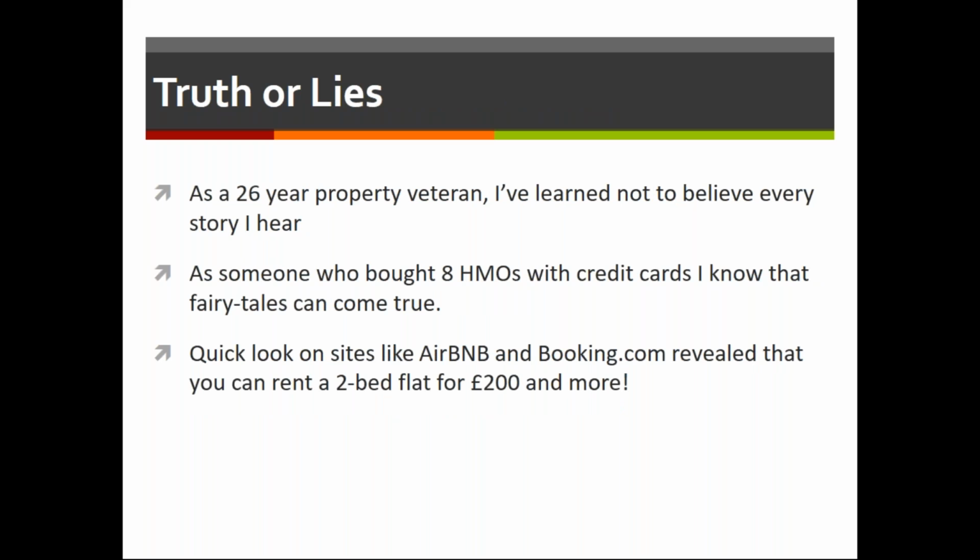As a 26-year property veteran, I've learned not to believe every story that I hear. However, I do know that if it's too good to be true, don't ignore it, because property is rather like that. Some of the things that sound too good to be true are true. So don't dismiss it. As someone who's bought 8 HMOs using credit cards, I know fairy tales can come true.